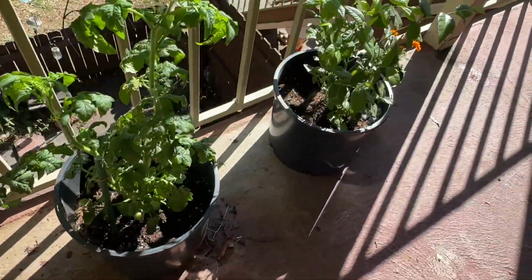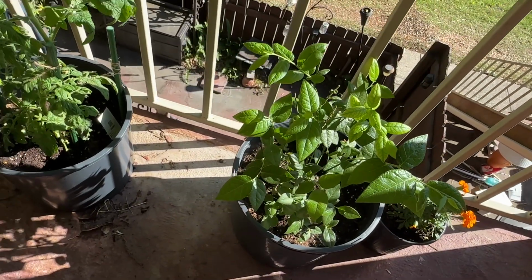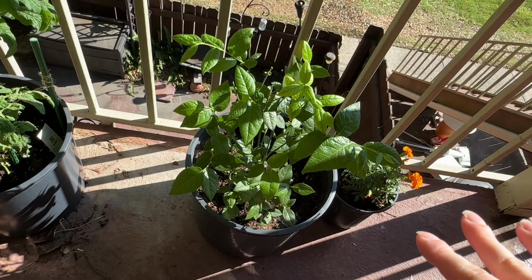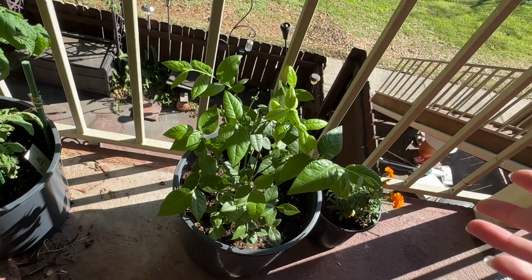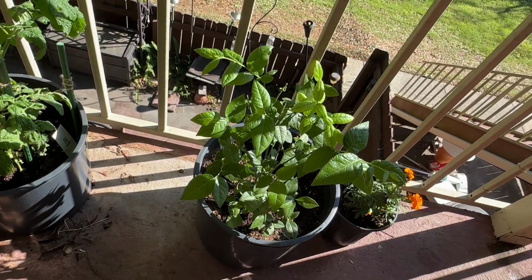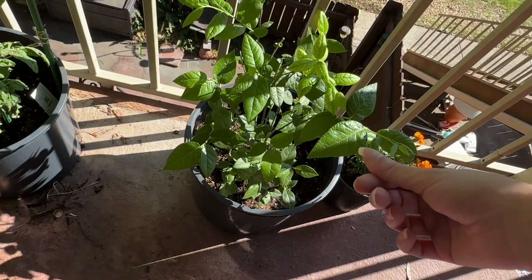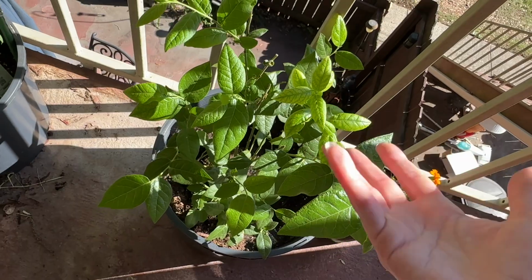And last but not least is the blueberry, which has morphed a lot. It started with purple leaves, and I guess that's just a sign that it's cold stressed, but obviously it's not really been that cold. So it's back to green. It's growing a bunch of new leaves. You can see, this is the old growth versus the brighter stuff is the new growth. So it's grown a bunch of new leaves.